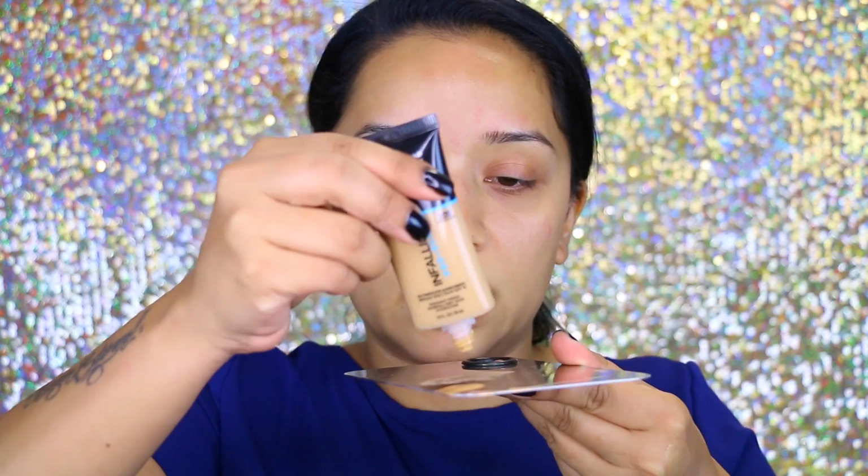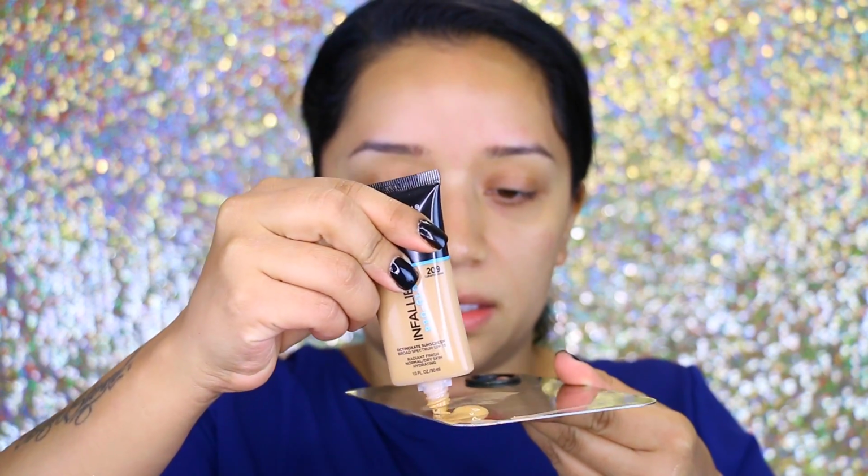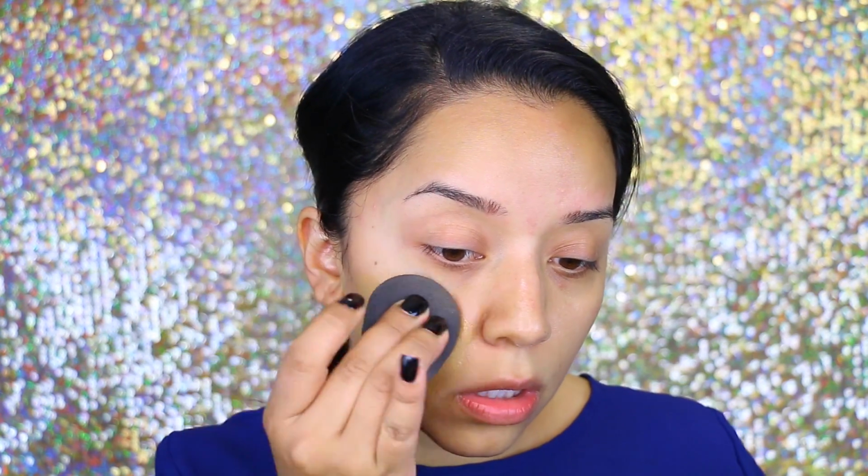On one side, I'm going to apply it with a beauty blender, and then on the other side, I'm going to apply it with a stippling brush just so I can get a feel of how it applies with both. I'm just going to take some on this mixing palette and I'm going to apply quite a bit. This is a little bit runny if you can see that. So we'll see. I'm picking it up directly from my palette and I'm applying it onto the skin. And I applied way too much.